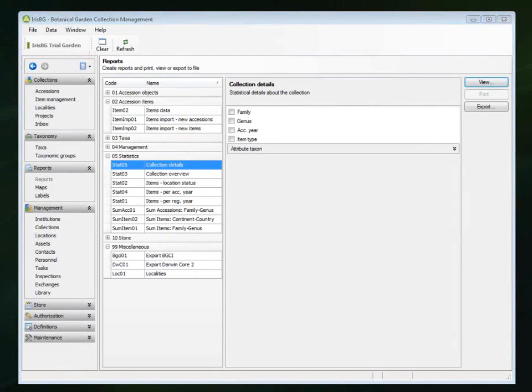Okay, so that was a bit about reports. And in what we've seen, it's often too complicated for people to actually produce good reports. We've put a lot of effort into making it as easy as possible. So that was some of the examples I've shown you here.